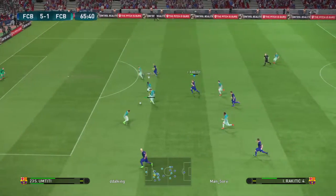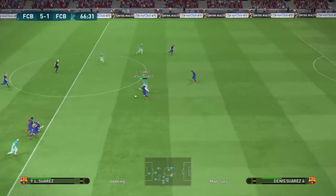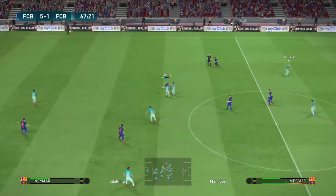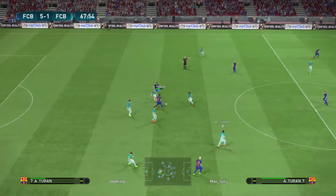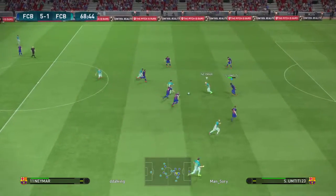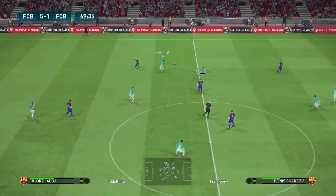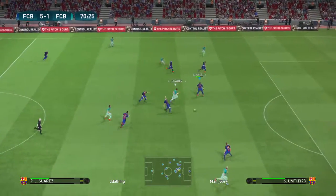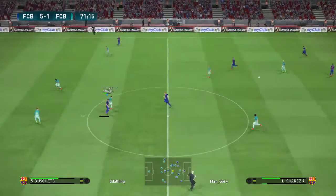Luis Suarez. Spoon forward. Cuts it out. This is very much a team that likes to play a stylish game that's centred around possession. A lot of their build-up play comprises of a series of short passes. Whistle's gone, that's a foul. Now it's Luis Suarez. Aimed long and direct. And it's Turan. Looks like a good ball through. Too much on it, and that's the keeper's.